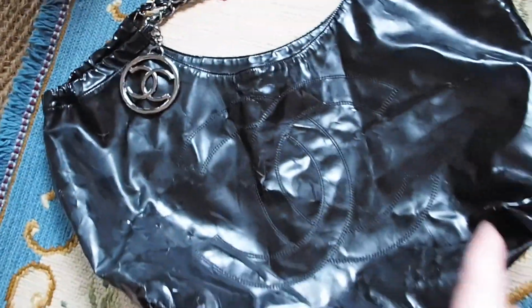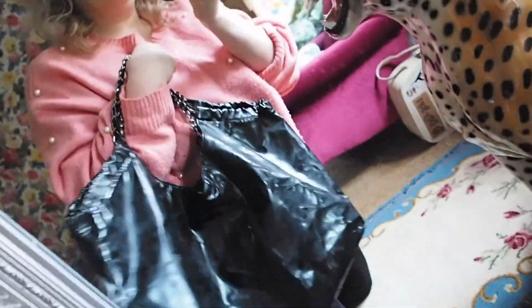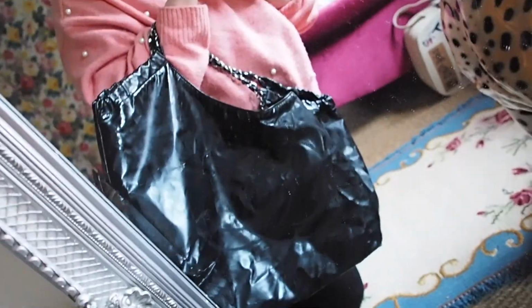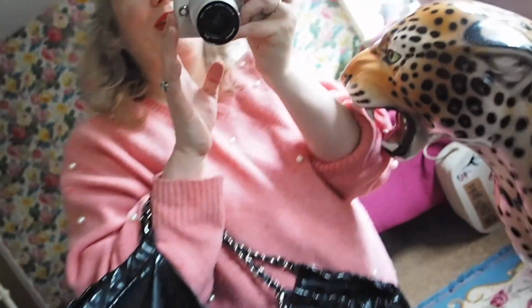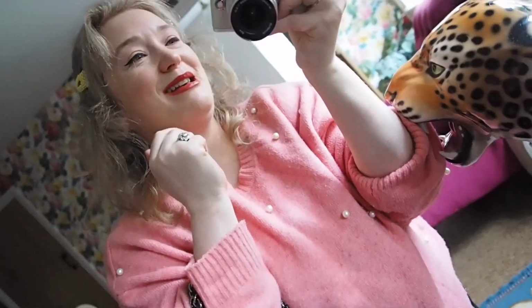So yeah, that is my new bag. And I'm really pleased with it. I think it's just really cool and shabby and a little bit Y2K vibes. And yeah, it's authentic, which is incredible.